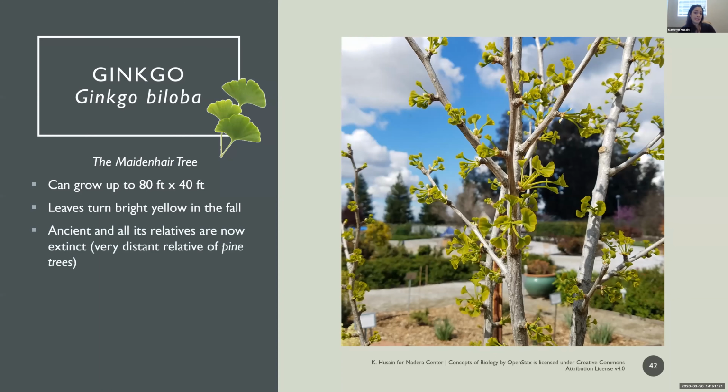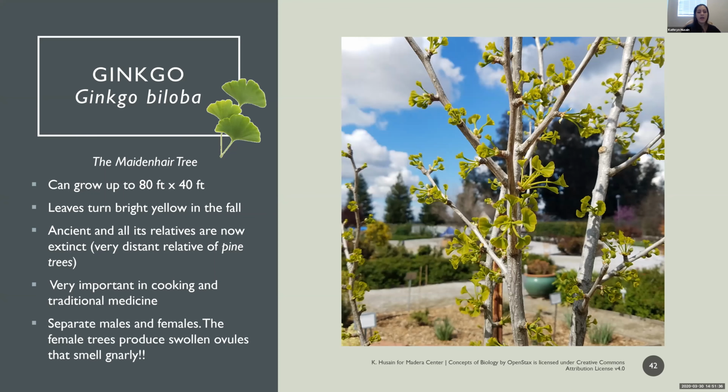It's a very ancient species. All of its relatives are now extinct, and it's a very distant relative of pine trees, like I mentioned. It's extremely important in cooking and traditional medicine, particularly throughout a lot of parts of Asia. And there are separate males and females. So some plants are called monoecious. They have both male and female parts in the same plants. Others are called dioecious. They have two separate male and female versions.